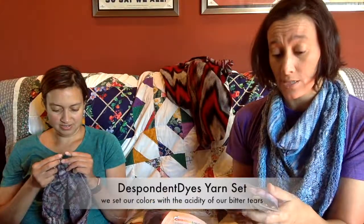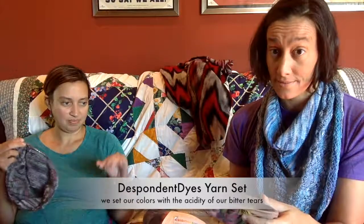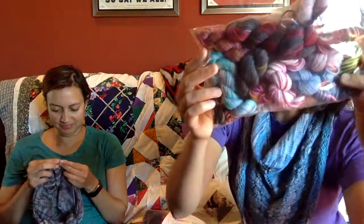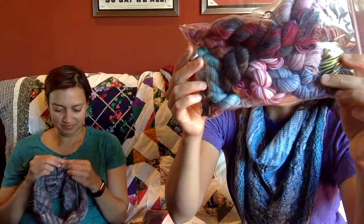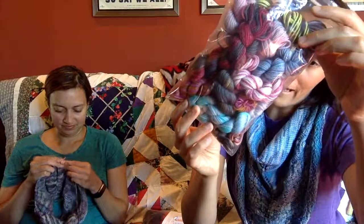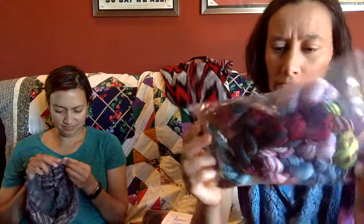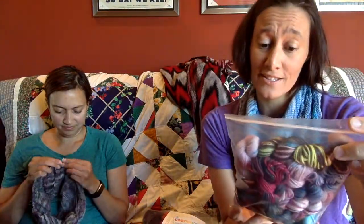So this one is Despondent Dyes. Ooh. Yeah, and the colorways, here's the list. Picking Sprinkles. Even my attorney says he kept the dog. There's two one-of-a-kind colors in there, too. Tainted Love. It's only love until it's not.